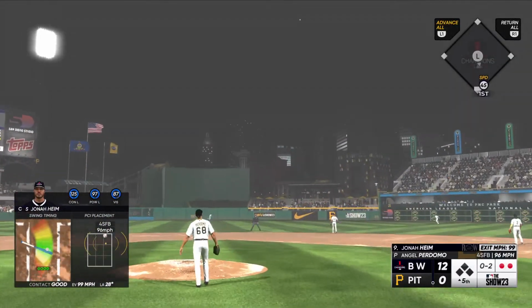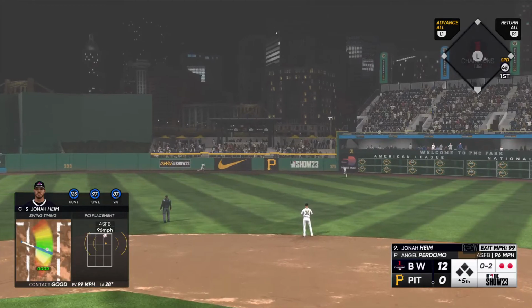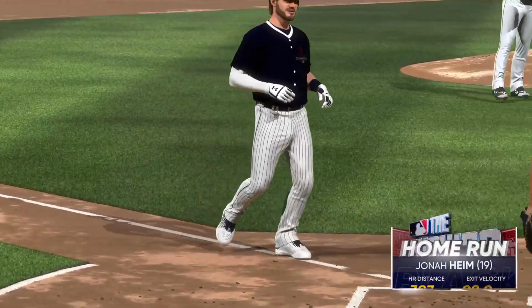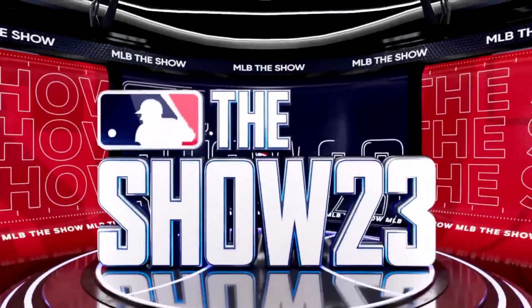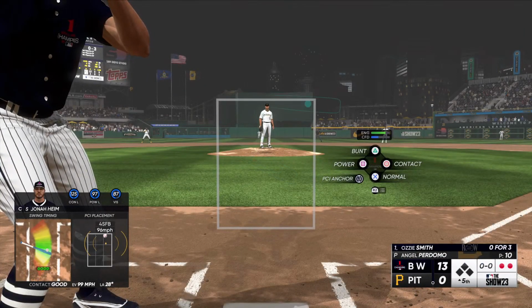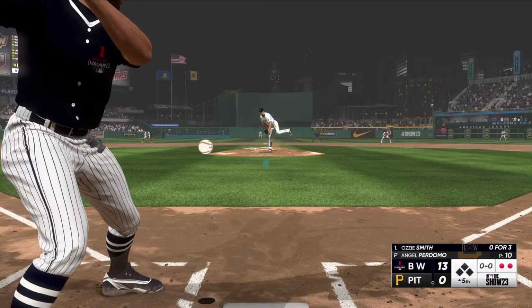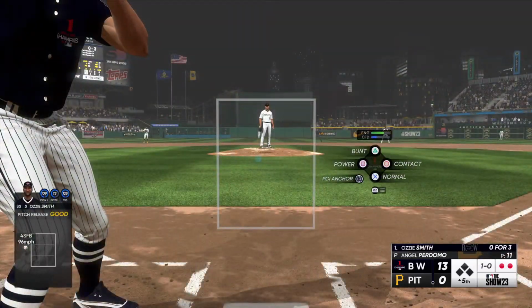And that one hammered. That's back there. And that one becomes property of the beast. His second home run of the game, and they add on. It's 13-0. And the batter now, Ozzie Smith. Pitch misses inside, and it's 1-0.